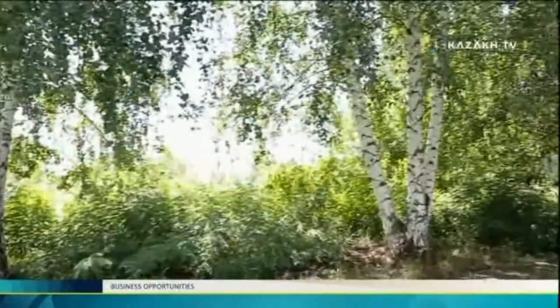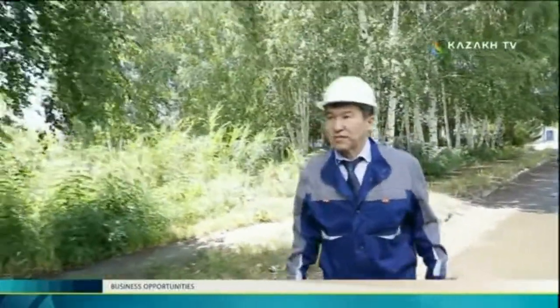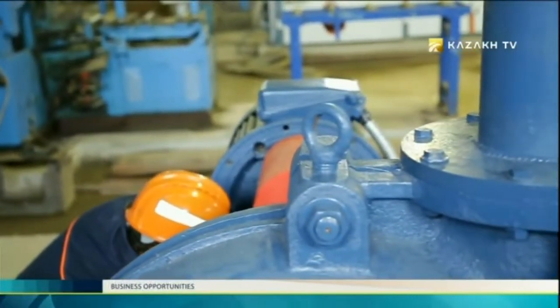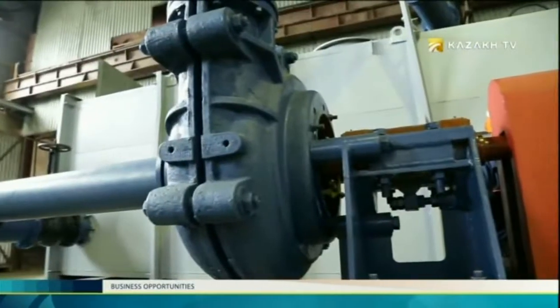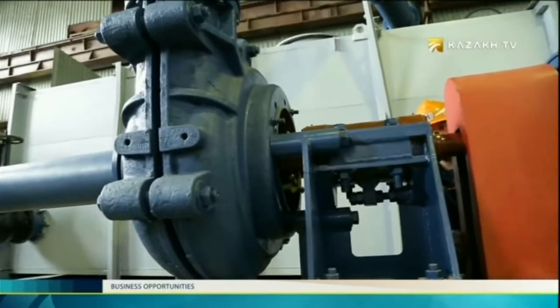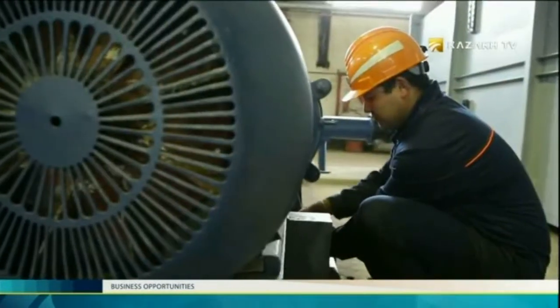At the time of the acquisition of this plant, the Sagrinsky plant, its former name, practically did not work. The Russian investor Somex gave new life to the plant. The plant produces slide gate valves for mining enterprises that are in high demand. One of the new products is slurry pumps. Here they mastered the production both in metal design and in polyurethane.